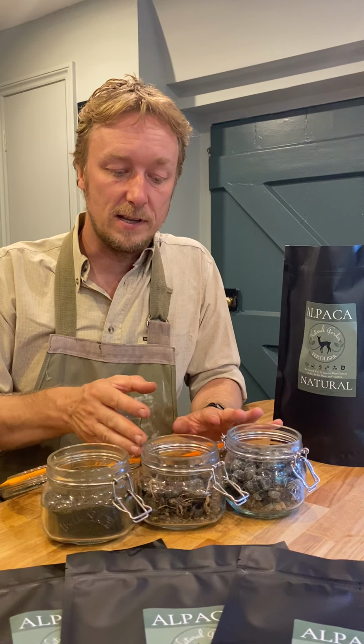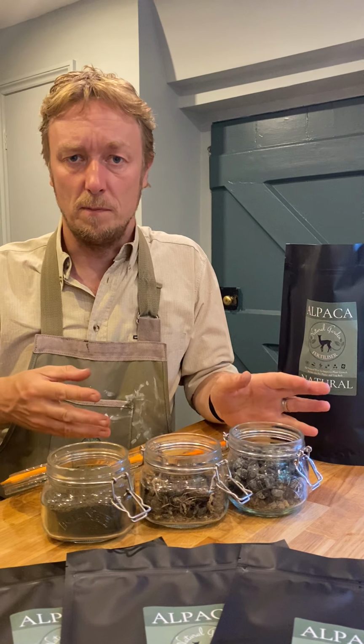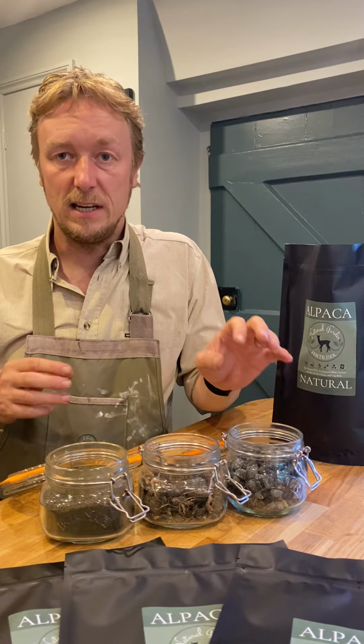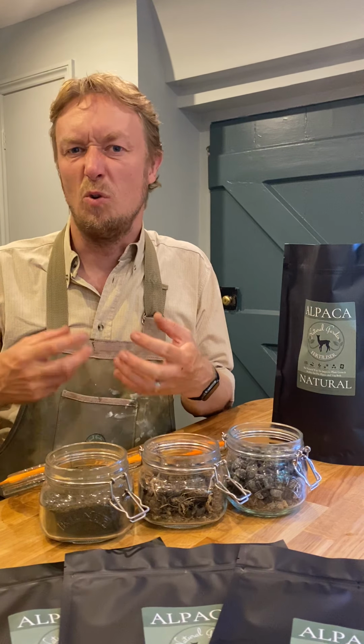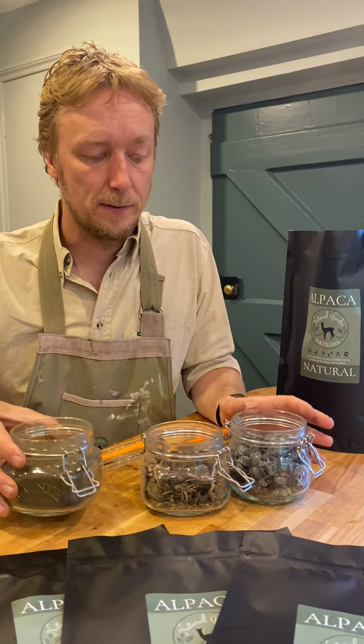And once we remove all of this, which we do in sort of a big sieve, and all the mud, if there's any of that, any dirt, then we get really, really clean pieces of alpaca poo that we then crush down in almost like a big blender into this lovely, lovely alpaca powder.